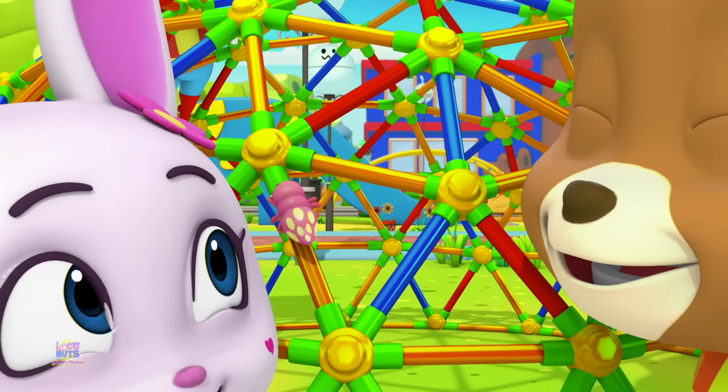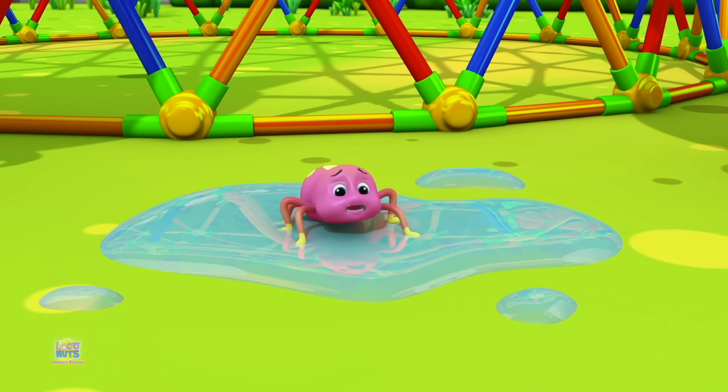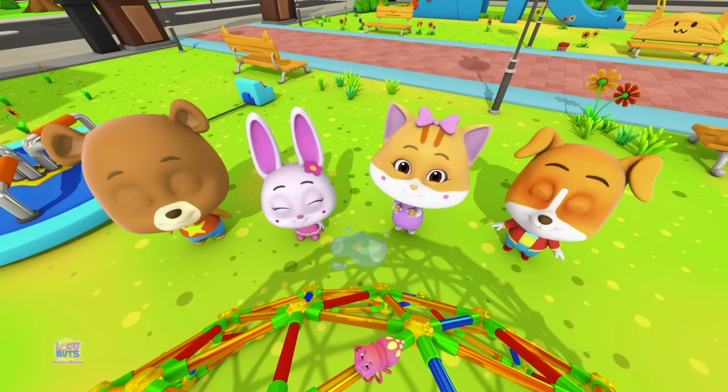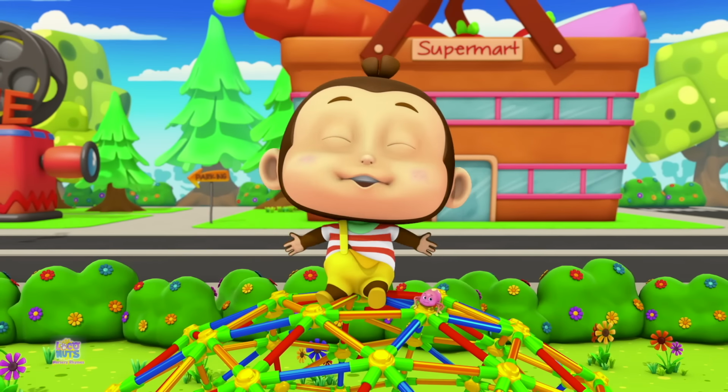Incy-wincy Spidey climbed up the jungle gym. Down came the rain and Incy took a swim. But out came the sun and dried up all the rain. And Incy-wincy climbed the jungle gym again.